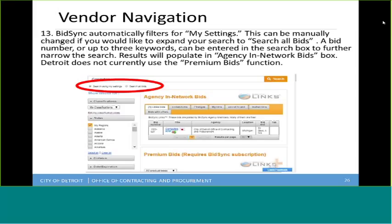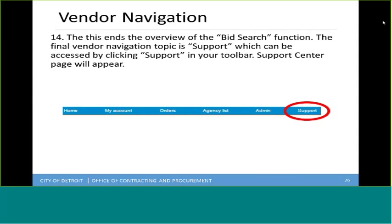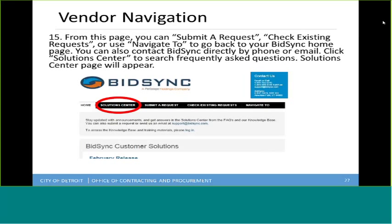Before we jump into how to actually place an offer on a bid, we're going to take a look at a couple other options in the navigation. We're going to look at how to actually access the support portal from BidSync. Whatever page you're on in the BidSync system, when you see your blue menu bar up at the top, if you have a question or you need a reminder about how to do something, you can click support up in the top right of that menu bar, and that'll take you over to our support portal.